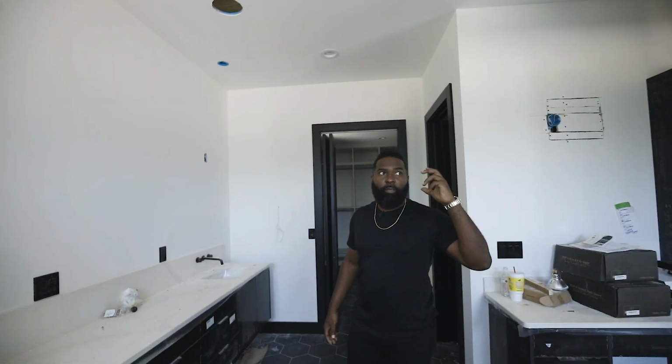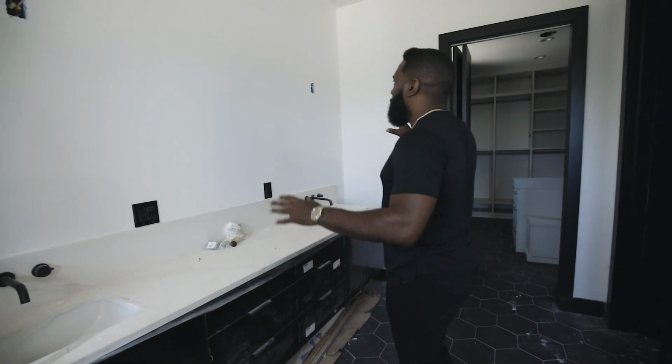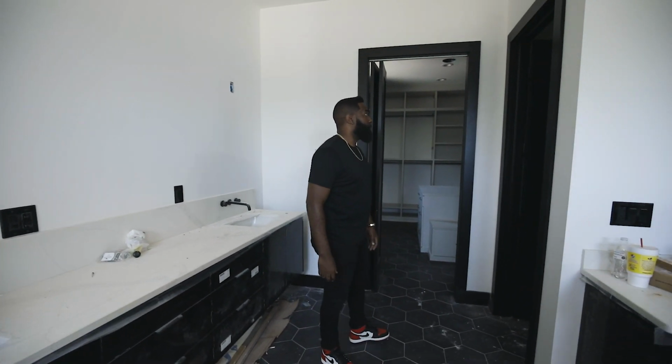1 speaker is independent from the rest of the house. Like I said, controlled by that. And then the mirrors here will have their own light system, so you can kind of be, if you're putting on your makeup or picking at your face.